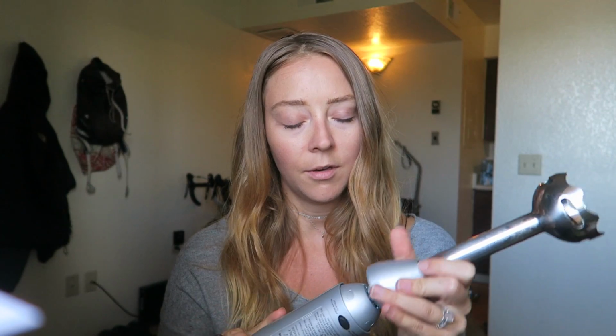So the next thing that is my favorite thing ever is my immersion blender. You can use this for smoothies, you can use this for banana ice cream, and what I use it for most of the time is soup. So I'll make a soup in the Instant Pot, and then I'll just blend it, like a corn chowder or something like that, and you don't have to dump everything into a blender and make a huge mess. So I love using this, and it cleans very easily. You just take it apart and throw this in the dishwasher.